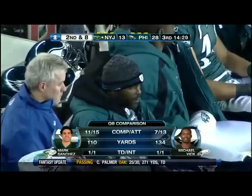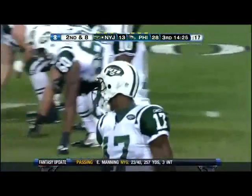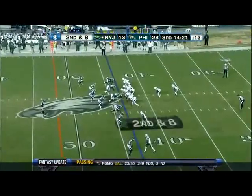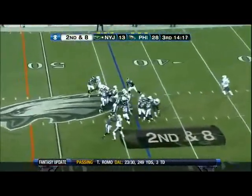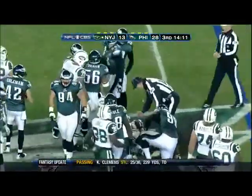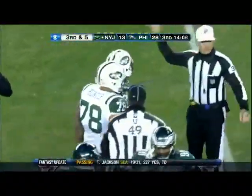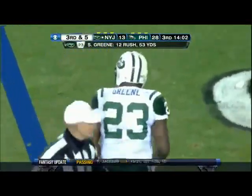After falling behind 28-0, the Jets were able to score 13 points, and that's important because now I think they can get back into their base game plan, and that's running the football here early in the third quarter. Once again, it is Greene. Looking deeper into the statistics, Greene goes for three. Sanchez looking for Burress on only two occasions. As a member of the Giants, Burress has had some huge days here against the Eagles in Philadelphia.